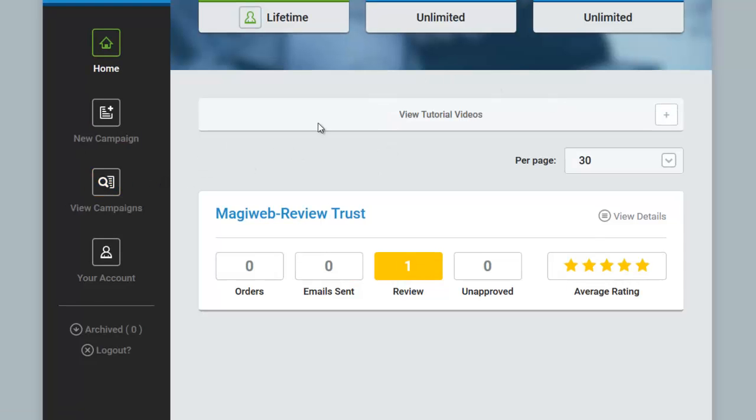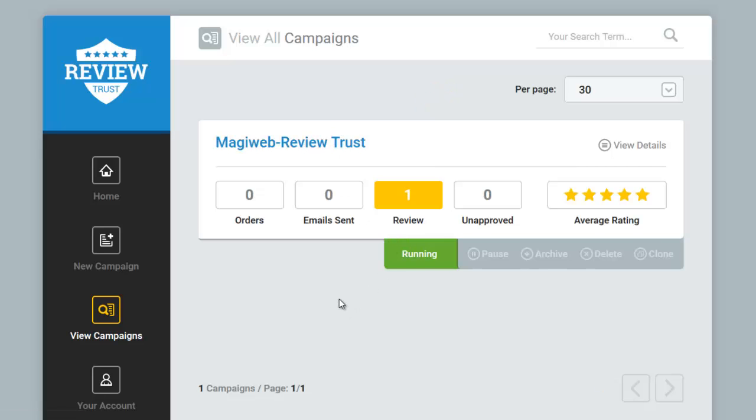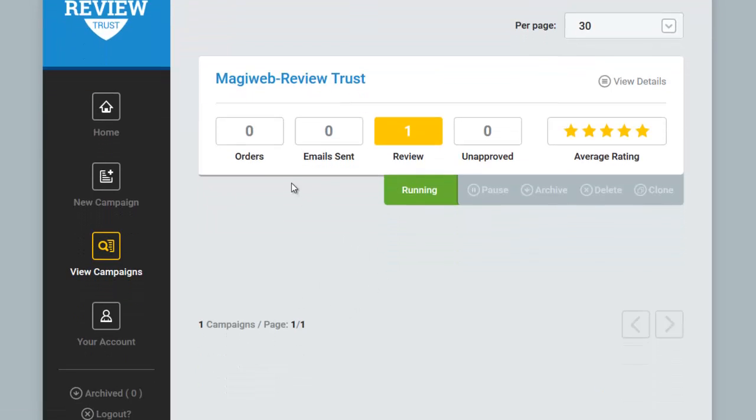So I've actually set up a campaign already under Review Campaigns. So I'm just going to show you this one here. I called it Magiweb Review Trust. And this is obviously just an overview. I can pause it, delete it. I can even clone this, which is quite cool. So I don't have to go through all of my settings again and getting all the branding colors right and that kind of thing. And then of course I can archive this so that it basically just stops functioning in terms of adding reviews and so on.